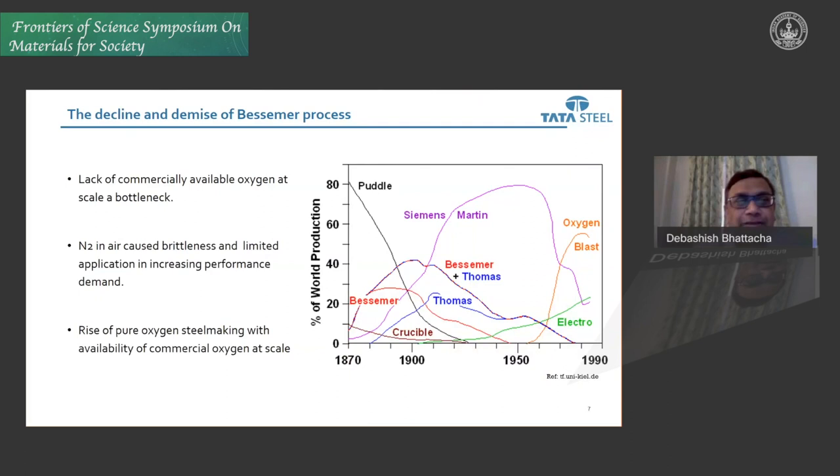And therefore, the world of steel transferred itself back to a puddling-like process where you take a pool of molten iron and you paddle that iron so that the liquid iron gets exposed to air and gets oxidized, and it was called the open hearth furnace. So there was a period of about 50 years when Bessemer converters went out of vogue.